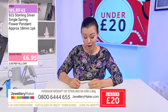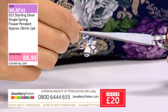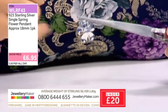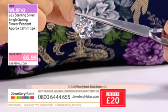Ooh, £6.95. It is 925 sterling silver. You're getting a really good quantity of silver in there as well. If I just turn it around, you'll be able to see the quality of the finish. 2.8 grams is what you're looking at. High polish to the back.